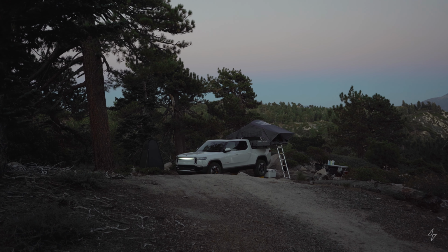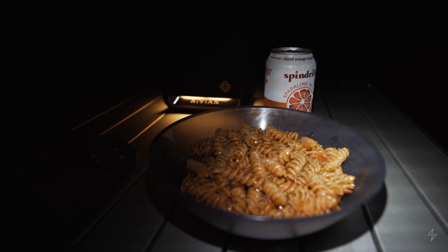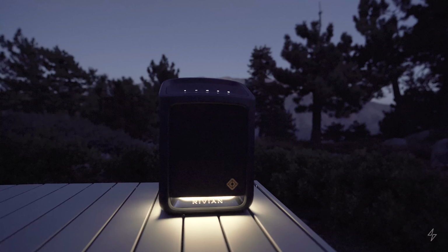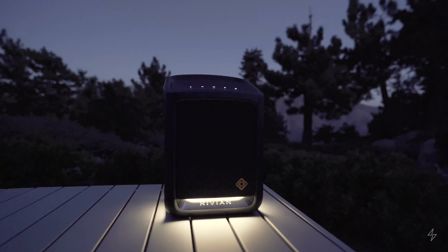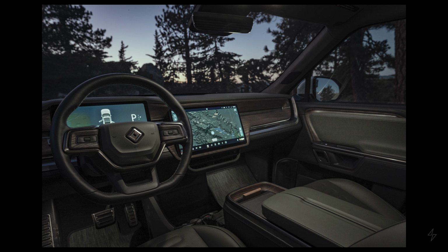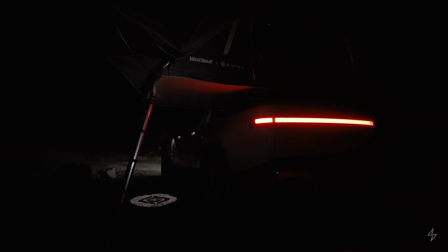So we made our way back to the truck, got some dinner going, and enjoyed using the camp speaker a little bit. Such a nice feature to have built into the truck. And throughout the evening, I was able to capture some pretty cool photos in this area we were in. Then it was time for bed.